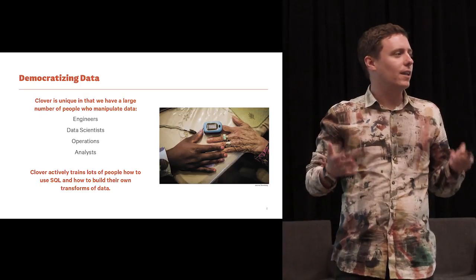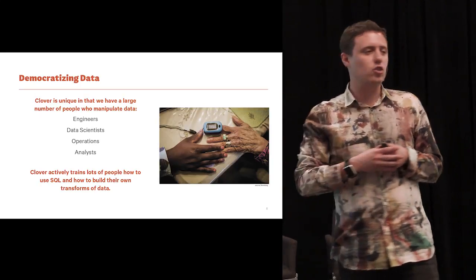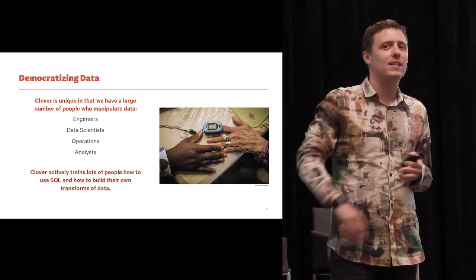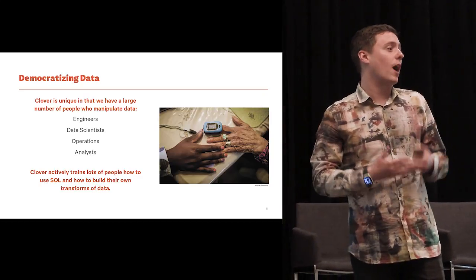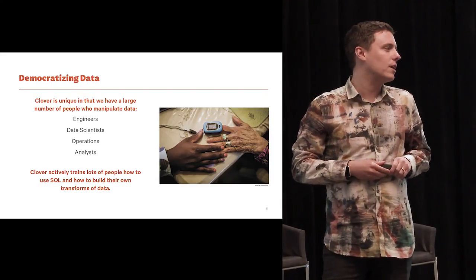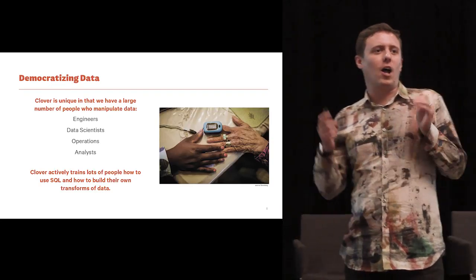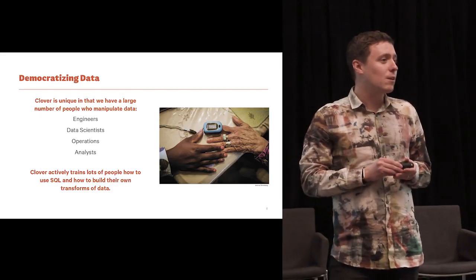All the analytics that we need to do, all the things that we need to find in all of our data is a huge amount. There's no way that engineers or even data scientists can do all the querying and all the analysis that needs to go into an actual health insurance company. It's just unfathomable amounts of data and a huge number of queries and transforms that we need to do on that data. So Clover actually trains a large amount of our insurance operations people in SQL.